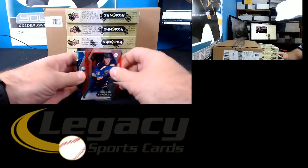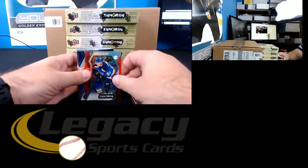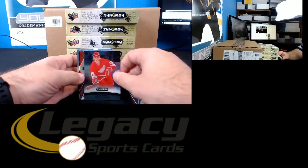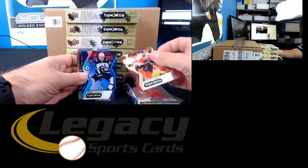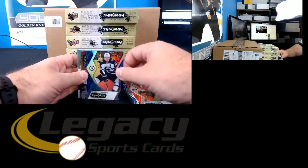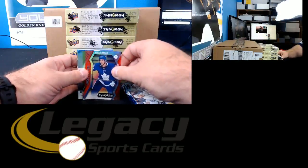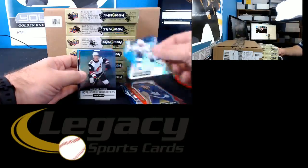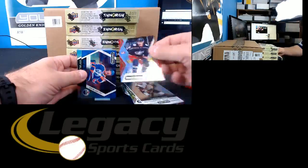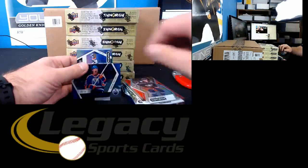Tage Thompson, Blues. Connor McDavid, Oilers. Patrick Kane, Blackhawks. Samuel Blais, Blues. Martin Brodeur, Devils. Yzerman, Red Wings. Claude Giroux, Flyers. Mark Scheifele, Jets. Jeff Carter, Kings. Kaapo Kakko. Kucherov, Lightning. Christian Fischer, Coyotes. Panarin, Columbus Blue Jackets. Ooh, who has the Oilers?